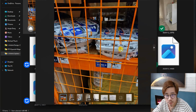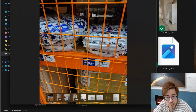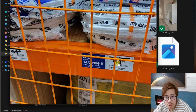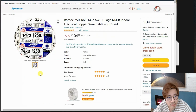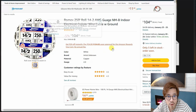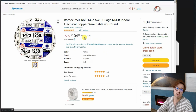These are electric cables for lights. You see, this is 100 feet, which costs you $84. So each foot costs you 84 cents. Let me show you this really quick. You can get the same cable with 250 feet for 104. This brings you down to 42 cents a foot. So this is about half the price.